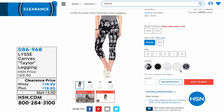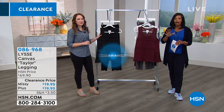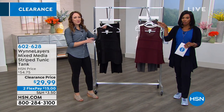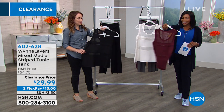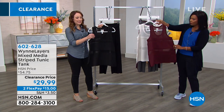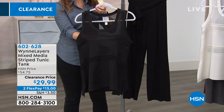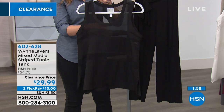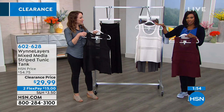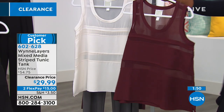All right, now quickly, if you're already on the phone or already on hsn.com for shopping or the HSN app, for the cardigan that we started off with, this is the striped tank that's also called mixed media because it's chiffon, and then you also have this really nice kind of crepe feel on this tank. And we've got it in black that Rochelle is showing it to you. We have canvas, which is this one, and then the one I'm holding is called burgundy. And these would be perfect layers.